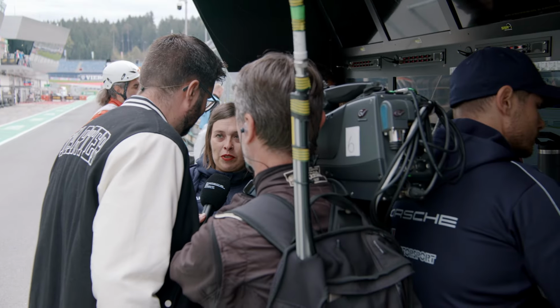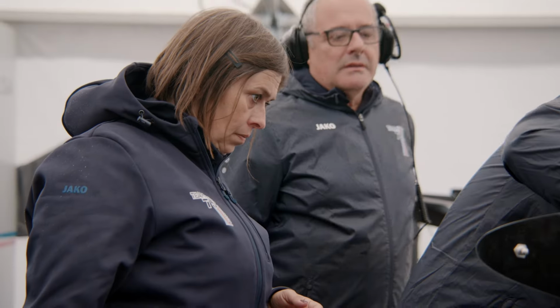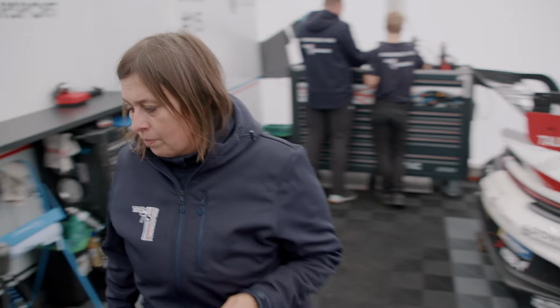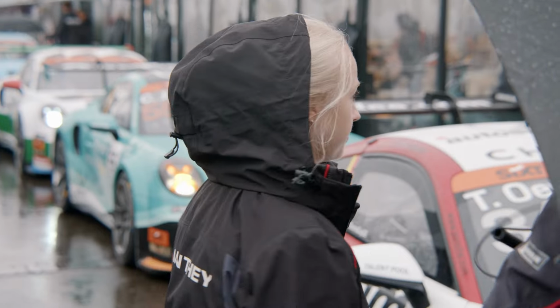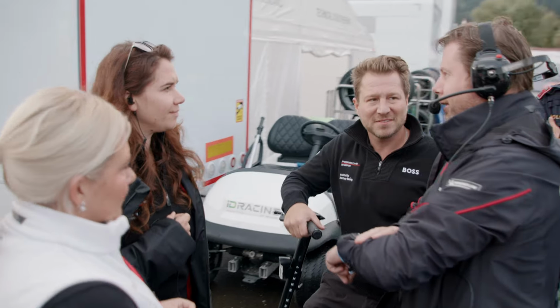She's also familiar with the practical experience. I did a technical apprenticeship more than 30 years ago. Technical things suit me. I impressed people with my technical skills, so it didn't really matter that I'm a woman. Manthey Racing gives us another example of women in motorsport. Women are present in several areas.